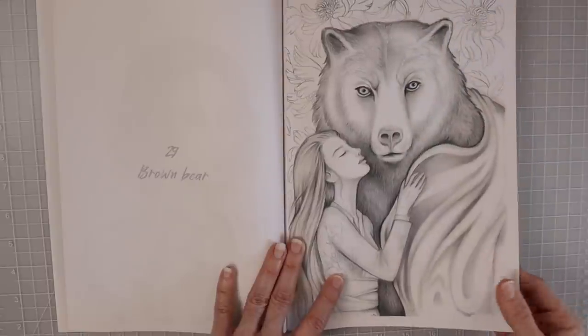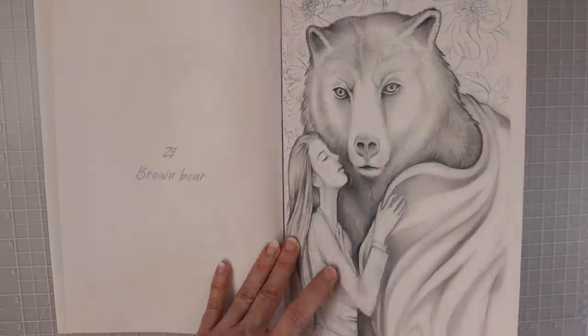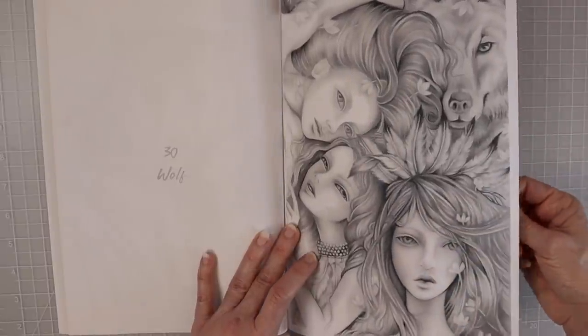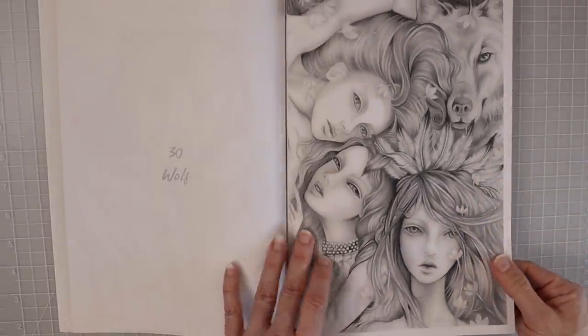And then we've got a brown bear. Wow, look at this. That is a big bear. And then a wolf with three girls. Look at their eyes. Oh my goodness.